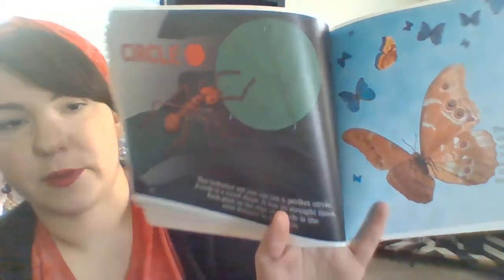Circle. This leafcutter ant just cut out a perfect circle. A circle is a round shape. It has no straight lines. Each point on the edge of a circle is the same distance to the center. Okay, so you guys know what a circle is. Let's find out about it.